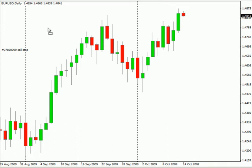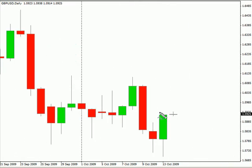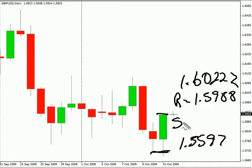Now switching over to the pound US dollar pair. This particular pair closed up during this past session. It did test or break through prior support, but did afterwards close much higher. This pair is moving sideways with a bias that is sideways. We're currently looking for it to potentially go as high as 1.6022, possibly as low as 155.97. Look for some resistance around 159.88 and look for some support around 158.55.